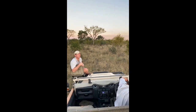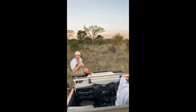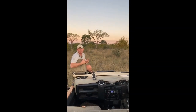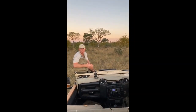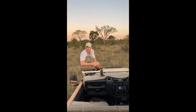Just an update on the Pride themselves. They've had a phenomenal week. Just about every day we've seen them, with big full bellies. They had a kill that we unfortunately couldn't get to. It was in quite a dense riverine thicket, but it must have been fairly large, as the whole Pride was there for 2 or 3 days. Maybe something like a young giraffe or a buffalo.